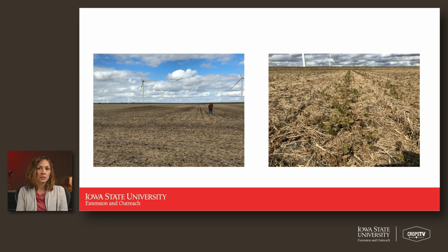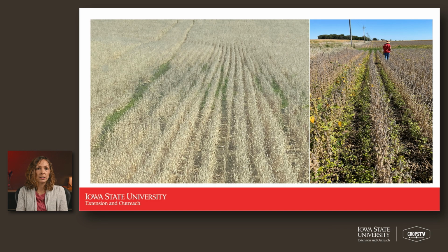And then, even in some of these fields where farmers really focused on trying to manage Asian copperleaf this year, we still saw pretty substantial populations in parts of the field at harvest. You can see how much green there is underneath the canopy of these mature soybeans.